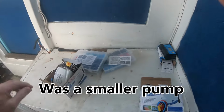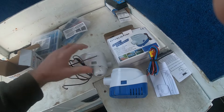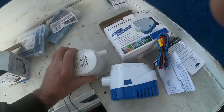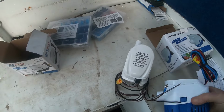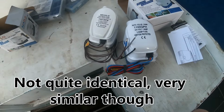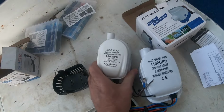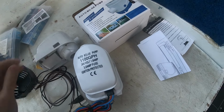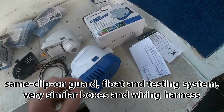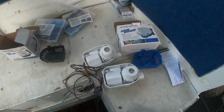Right, the other one here, pretty much identical. Have a look at that. This is a Seaflow one. Black. This is a 750 gallon per hour as opposed to 1100 gallon per hour. Looks pretty darn identical to me.